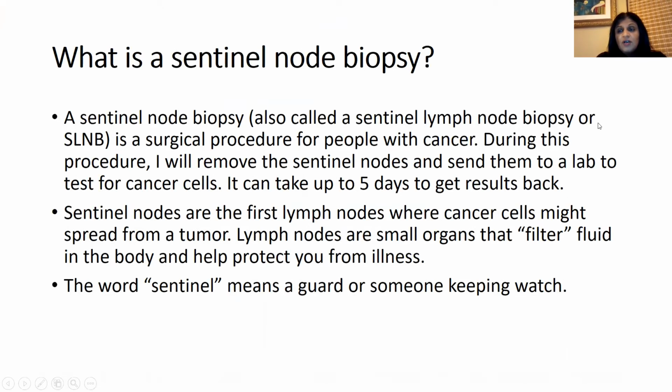So let's just talk about sentinel node biopsies. If you have a diagnosis of cancer, we would have talked about doing a sentinel node biopsy in most cases. So a sentinel node is basically the lymph nodes in the armpit on the side of the cancer where the cancer would drain to.